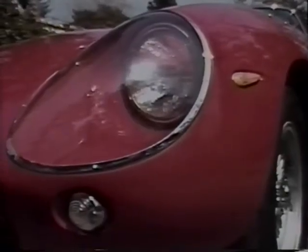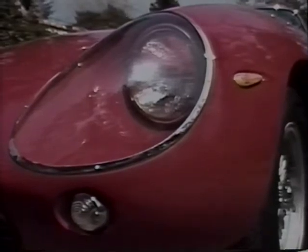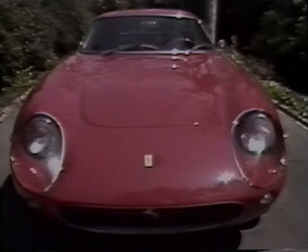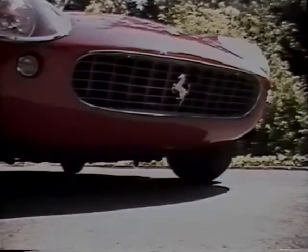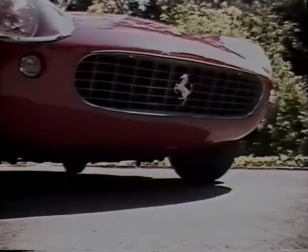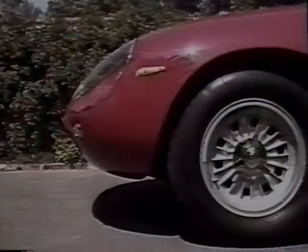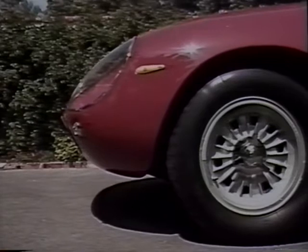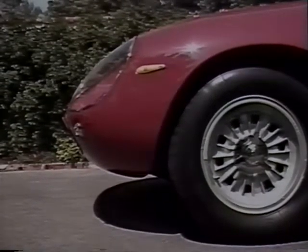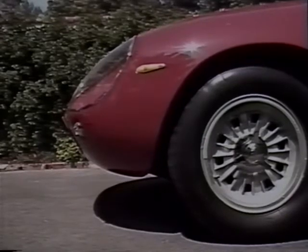The first short-nosed versions featured a blunt snout with a large radiator opening, which caused some front-end lift at high speeds. This was later rectified in the long-nose version. Approximately 250 short and long-nosed versions were produced, all with the single overhead cam V12.